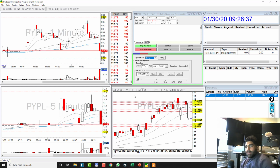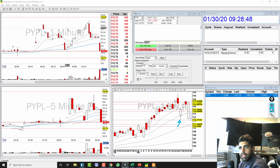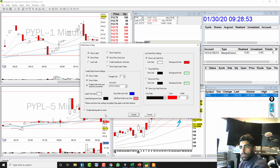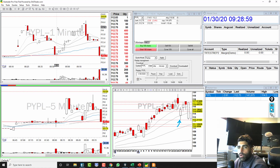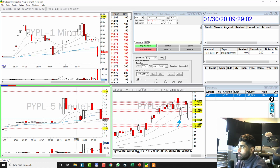There is a level that we have, this 112.31, which I actually put here because of this level. That's a very obvious level. So 112.31, and on the 1 minute chart, let's see what it does. Yeah, we have everything here. So 1 minute to the open. Again, you watch the price action. It's not a great pre-market activity, but I just put it on my watch list to see how it goes.